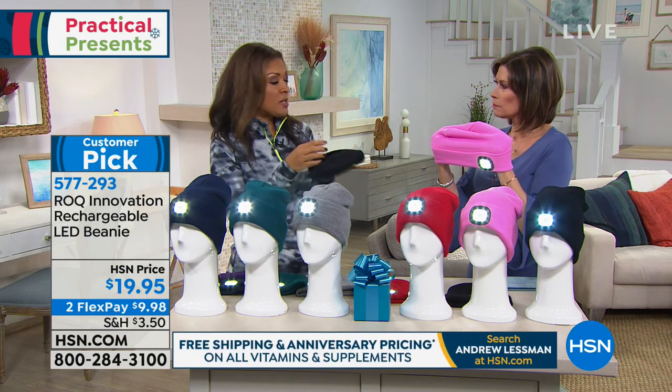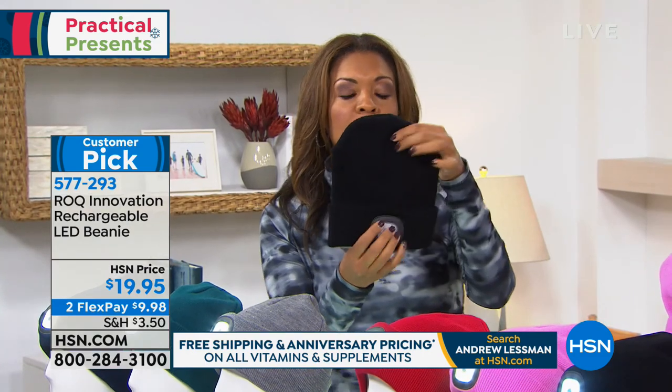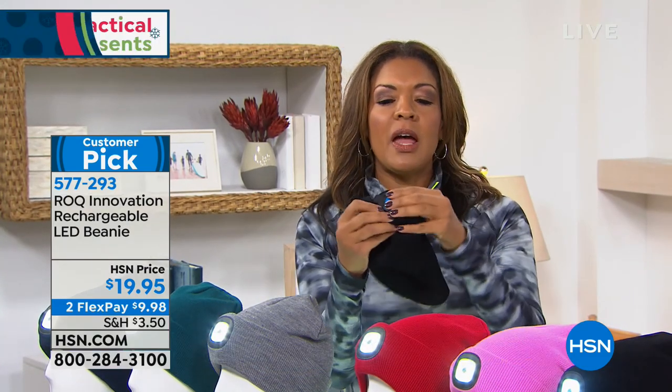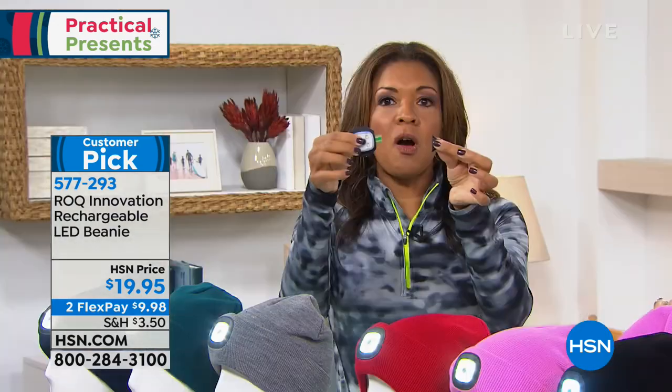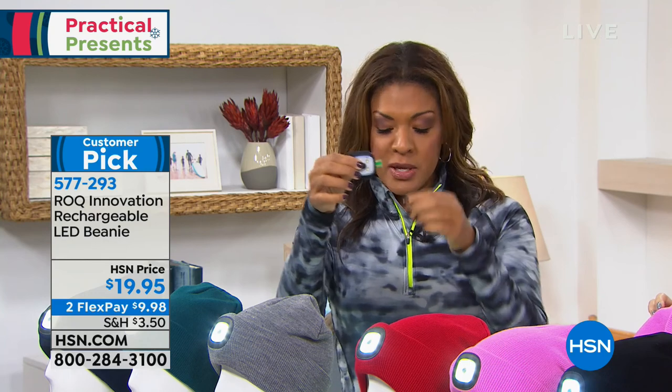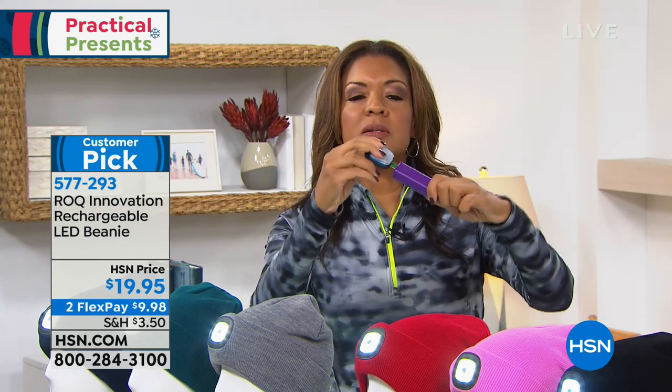Now, I want to show how this works, because it's machine washable, and you may wonder, how is that possible? Well, you flip this over and you pop out the light. Really simple. And here you take off the cover, and this will go into any USB port or computer. Just like this.